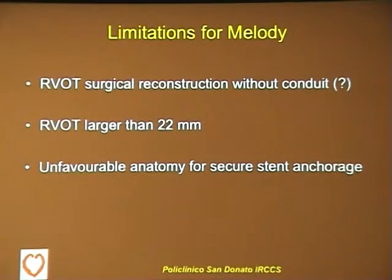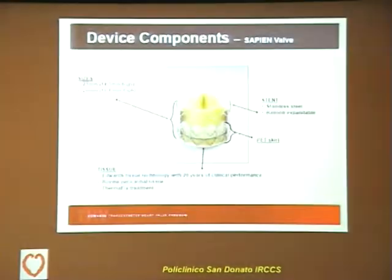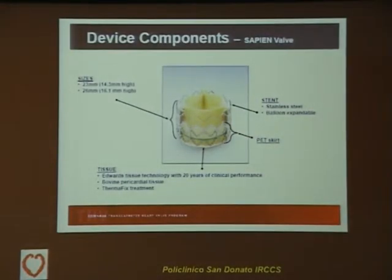Well, there are limitations for Melody, represented by RV outflow tract reconstruction without a conduit. At least that's a topic that I will mention to you later on in a minute. Also, RV outflow tract larger than 22, because the maximum size of the Melody is going to be 22 millimeters, or generally speaking, an unfavorable anatomy for securing stent anchorage. So are there any alternatives? The answer is yes, to some extent.